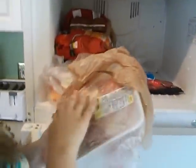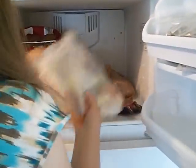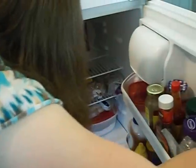This is a really great turkey breast. And this would make at least 2 meals, if not 3. So that's a really good amount of meat. And of course, I also have this stew meat. And let's look at the fridge. And in here, we have coffee.